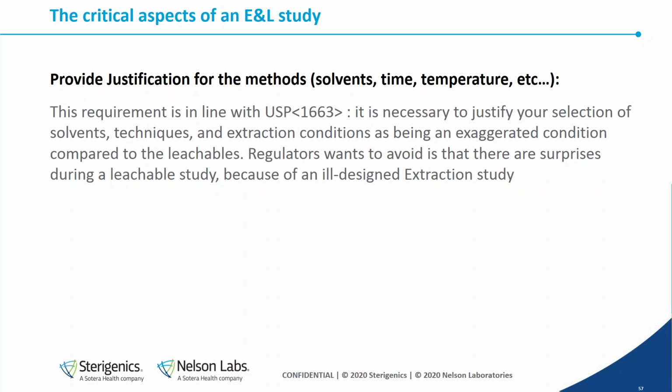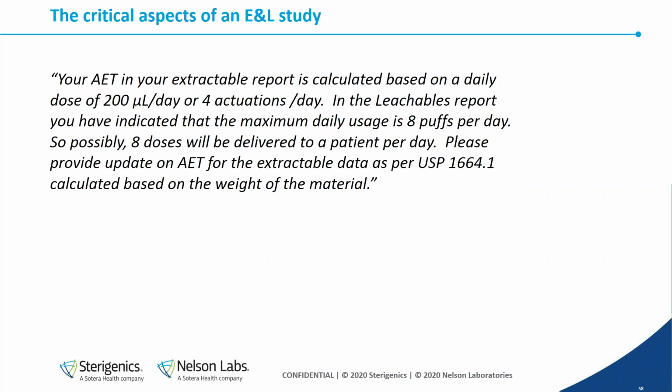You have to clearly explain what you have done and what you didn't do. Explain how the extractable study is informed by the packaging and drug composition. How did you select your solvents? Explain how your extractable results are leveraged into the leachable design. Explain how your analytical evaluation threshold is calculated. Use the correct safety concern threshold. Explain how the toxicological assessment is performed. Talk about the safety factors, the safety margins, the PDE calculations. And if possible, discuss all of this strategy with your regulatory authorities upfront. Here's another piece of language from regulators where they didn't agree on the analytical evaluation threshold.